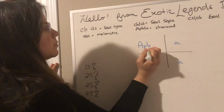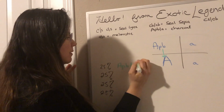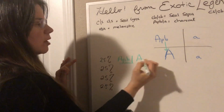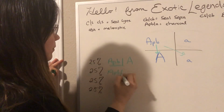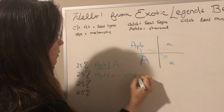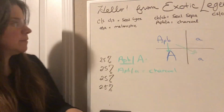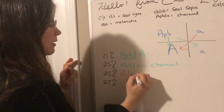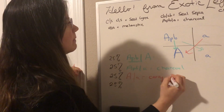Well, again, take the first one, draw it down. 25% will be a carrier of charcoal. 25% will be actual charcoal. Now, let's look at the other parent. Big A, little a. 25% will carry melanistic.